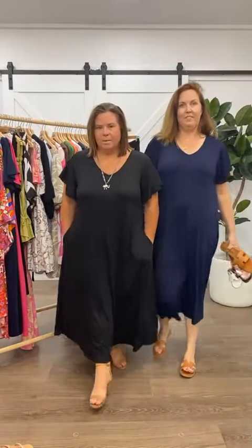So nice. I'll stand off to the side. So, the Jersey Posey. This is what I would wear to dinner. Janelle is wearing the black in a large and Anna is wearing the navy in a large. So comfortable. Like we say that about everything. It's so soft.